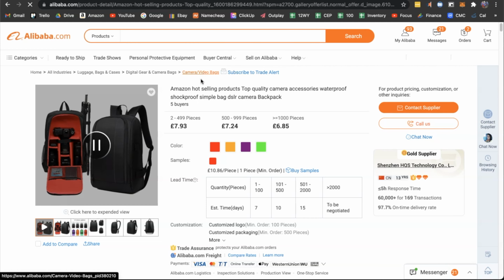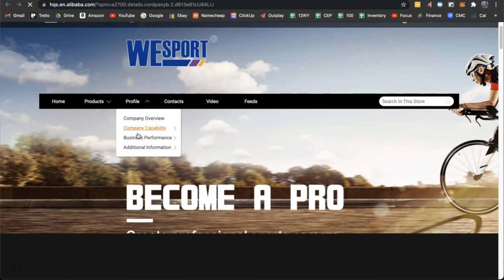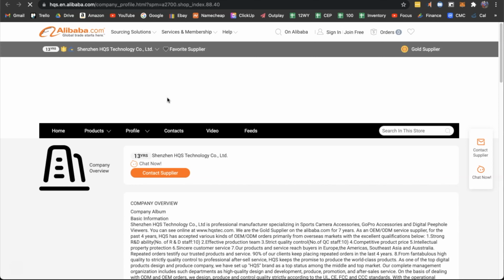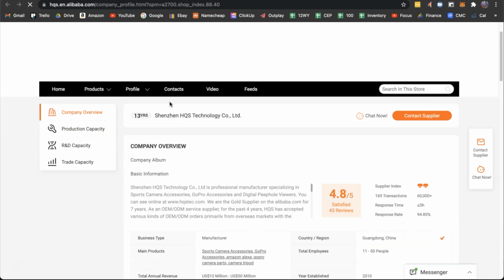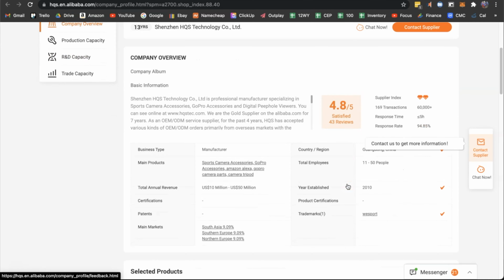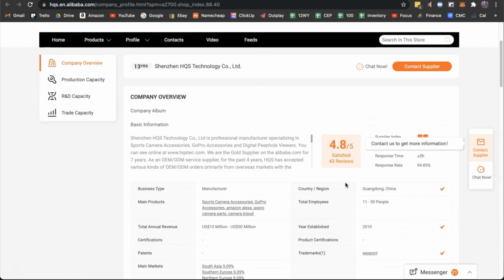So what you want to do is click on the name of the supplier and you land on their company page. We're going to go to Profile, Company Overview. So here you can see they've got 4.8 out of 5 in terms of satisfied reviews. They've got 43 reviews, so you can come here and scroll down and read these if you want.